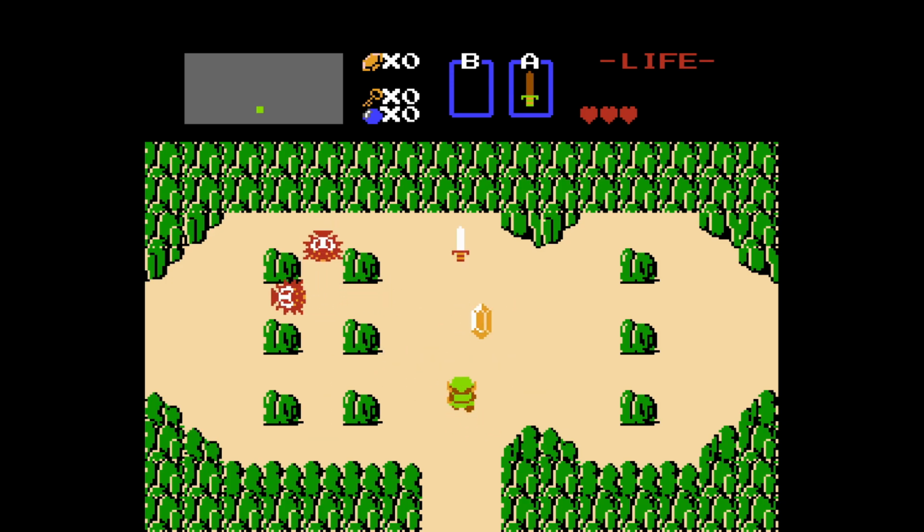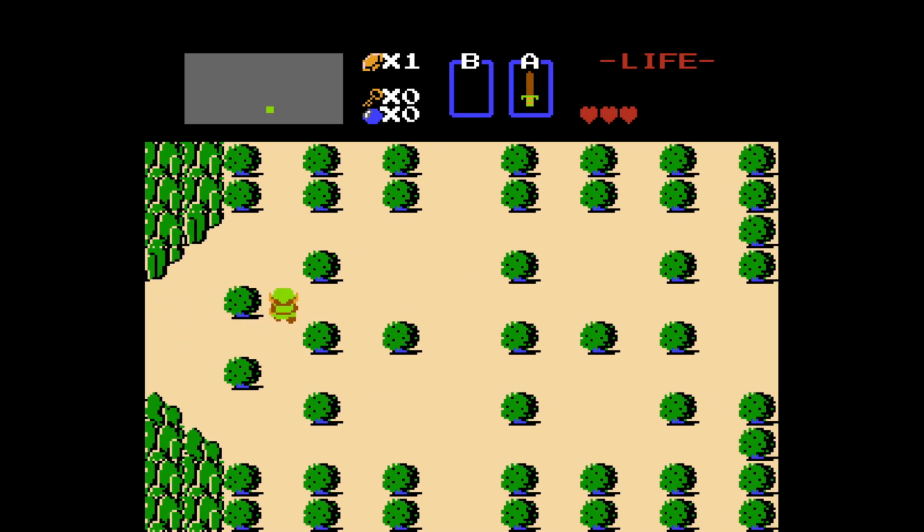I've played a video game. I've played it quite a lot actually. At least once a year, every year since I was a teenager, I've played through the original Legend of Zelda on the NES. It is, by a pretty large margin, my favourite game of all time.